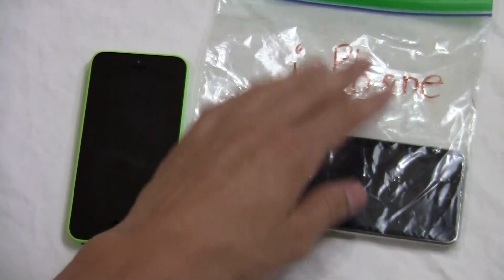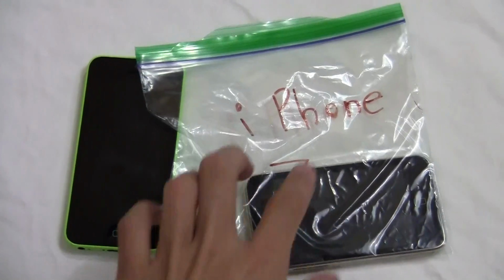Hey guys, and today we're going to be doing an unboxing of the new iPhone 7. It's not all perfect and stuff. It's not the one that you're going to see on the shelves, but it's a newer version, and I got a version of it. So here we go. I think that you guys will really love it. So here we go. Here's the new iPhone 7.